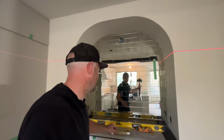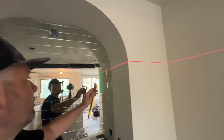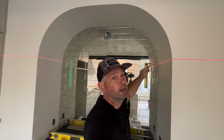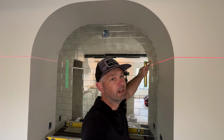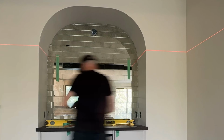I guess the only other tip I should show you is the back of the brackets. I actually had some thin furniture felts. That way when I tighten it onto the mirror, it's not the metal against the mirrored tile. So hopefully we'll prevent any sort of cracking as I snug these down. So wish me luck. Hopefully we don't crack anything.